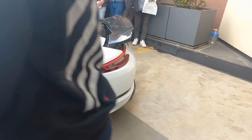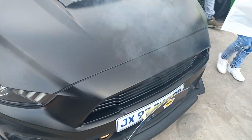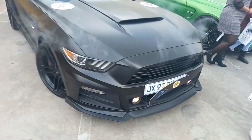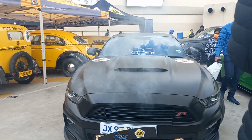So that's the boys. And yeah, casually the Mustang smoking. Yes. This is crazy. Yes. Check it.